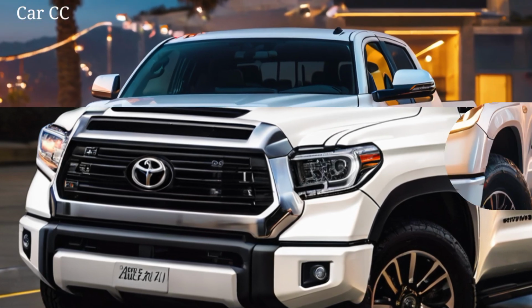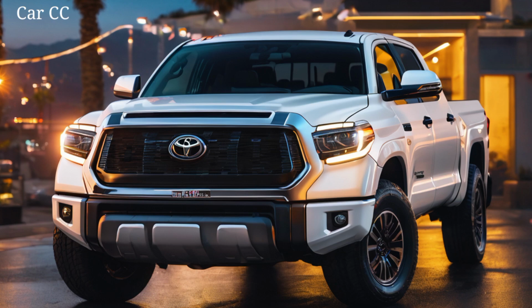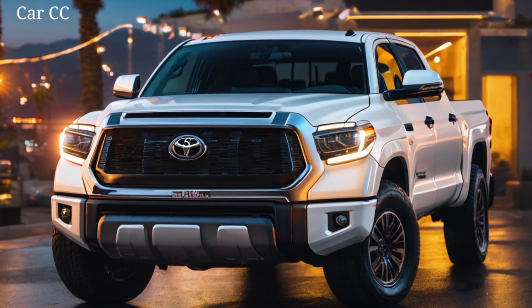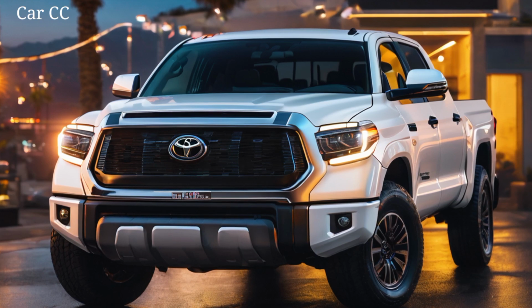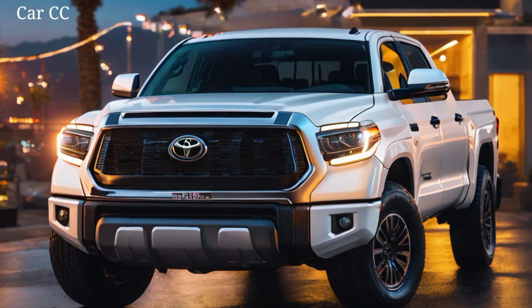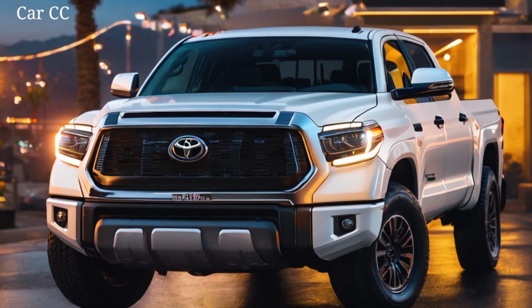Safety first, adventure always. Toyota hasn't forgotten safety. The 2024 Tundra comes packed with advanced driver assistance features like pre-collision warning, lane departure alert, and adaptive cruise control. So, you can explore the unknown with confidence, knowing you and your crew are protected.